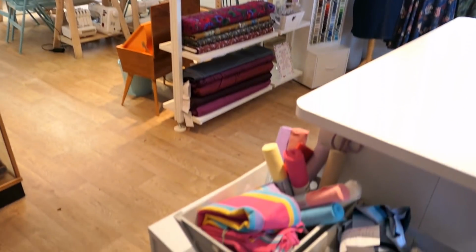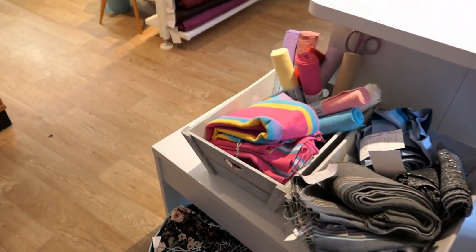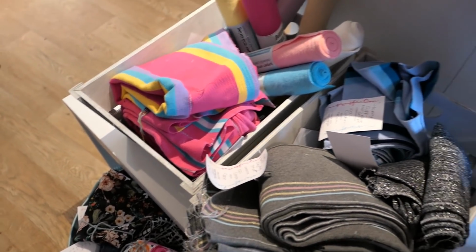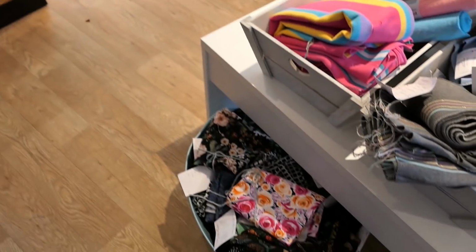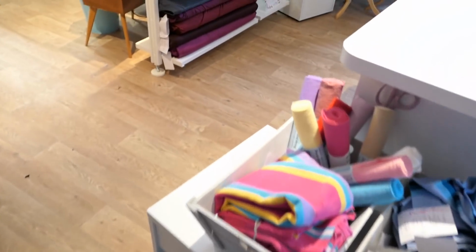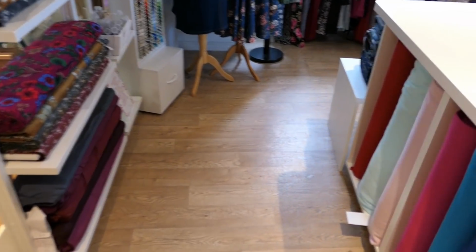And round here, this table, we've got some of our lovely cuffing and ribbing that you can see in there, all the different colours. Got a big box of remnants down there, and then we've got a few rolls of felt and things because people ask for that sometimes.